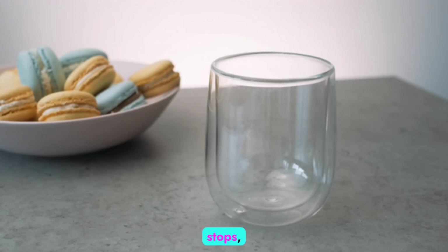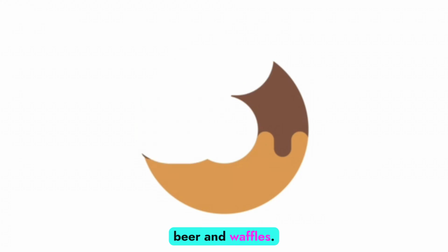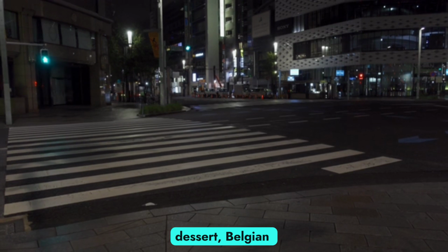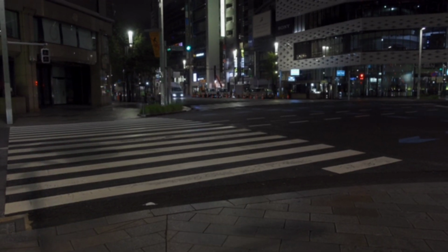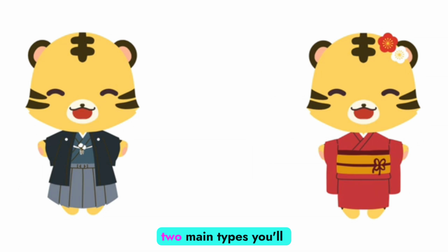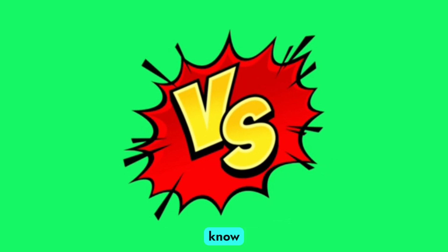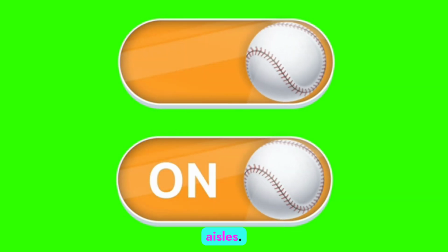Stop 5, Belgium waffles, Brussels liège style. After 4 savory stops, it's time to satisfy our sweet tooth in Belgium, the land of chocolate, beer, and waffles. And when it comes to street dessert, Belgian waffles reign supreme. But not all waffles are created equal. In Belgium, there are two main types you'll find in street stalls, and they're very different from the waffles many people know from breakfast buffets or frozen aisles.